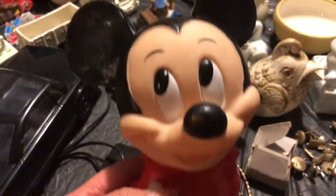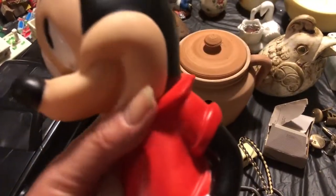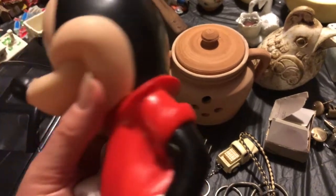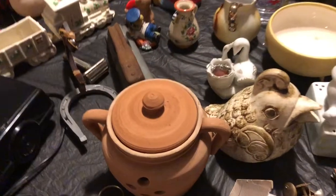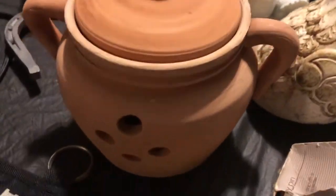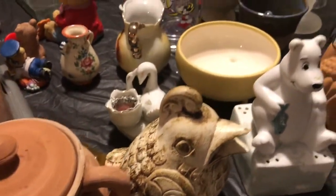This one I was really excited to find, Mickey Mouse. It is a bank, a change holder. And I thought that was really cool to find it in such great condition. Now, mind you, it did not look like this when we found it. It was black. It was totally blackened with, I guess, just weather over the years. But we cleaned it up, and it cleaned up really nice.